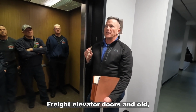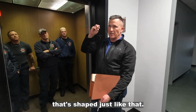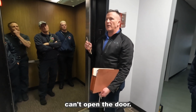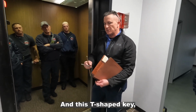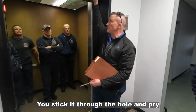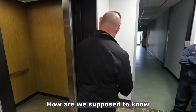Freight elevator doors and really old Otis elevators use this shaped key, and there would be a hole in the door that's shaped just like that. They're supposed to be unique shapes so that a common tool like a screwdriver can't open the door, but these, this little lunar key, and this T-shaped key, they all basically work the same way. It's basically a prying action. You stick it through the hole and pry, and it lifts the lock on the inside so you can push the doors open.